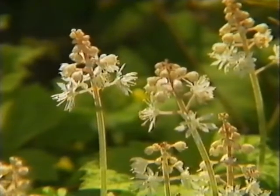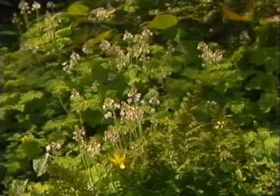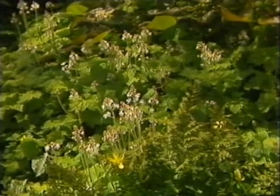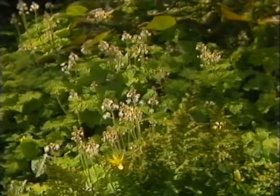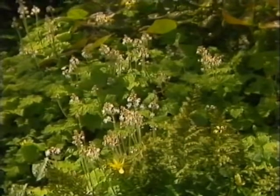And I'm very fond of that little tiarella, which is a little wild American woodland plant. I've seen it growing in the wild, and there it makes these running little trails. It'll cover bare ground very quickly in the shade.